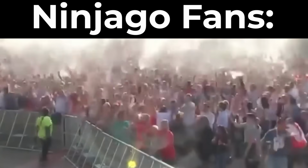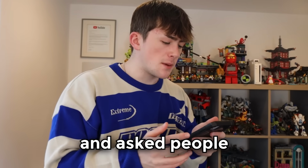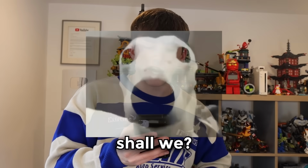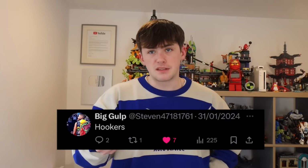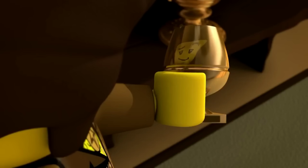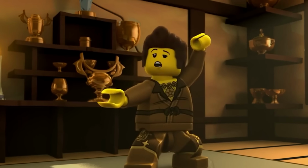But if I'm going to build a set like this, I need it to be representative of what all of the fans want. I need to get across to LEGO what every single fan really wants in this set. So, a few months ago, I went ahead and asked people what should be included in a Dareth Mojo Dojo LEGO set. Let's see the responses, shall we? Big Gulp said something that I think is an interesting suggestion. Probably won't be including that in this set because obvious reasons. His trophies, fantastic. These are very recognisable from Dareth Mojo Dojo. His amazing trophies that he got because he's the best at everything he does, obviously.